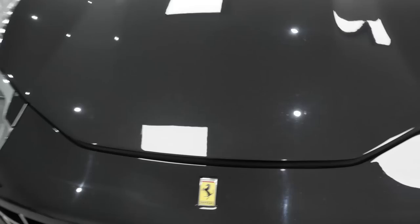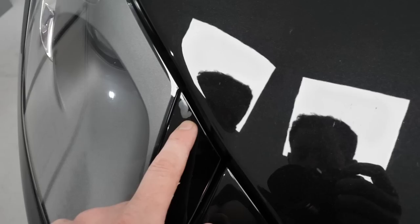This is odd as well. Spotted the washer jet here. This is gloss, and it's missing a chunk of lacquer. So the offside is gloss. This side seems to be matte. Is that just weathered? Will it polish? Is it meant to be polished?